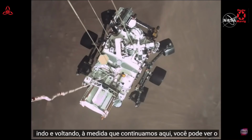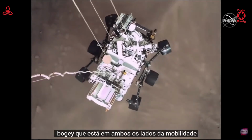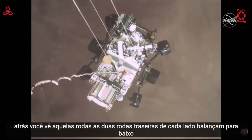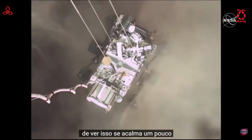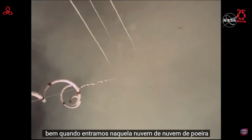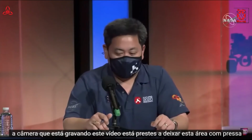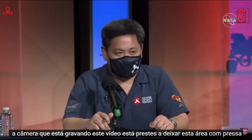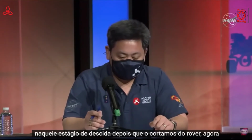So as we keep going here, you can see the bogie deploy. That's on both sides of the mobility back. You see those wheels, the back two wheels on either side, swing down. That caused a little bit of rocking of the rover, as expected, but you can see that settles out a little bit right as we enter that plume and dust cloud as we get down and touch down. And the video ends at touchdown, of course, because the camera that's taking this video is about to leave this area in a hurry on that descent stage after we cut it loose from the rover.